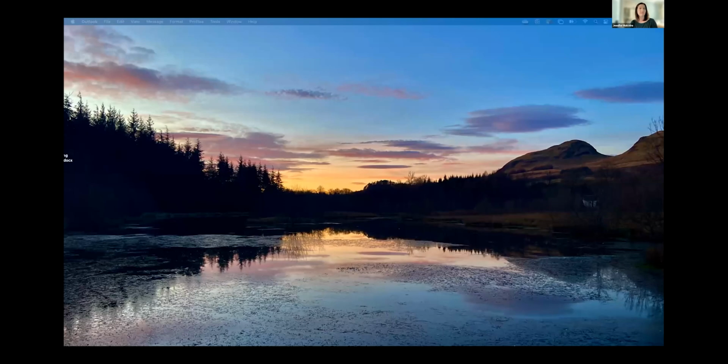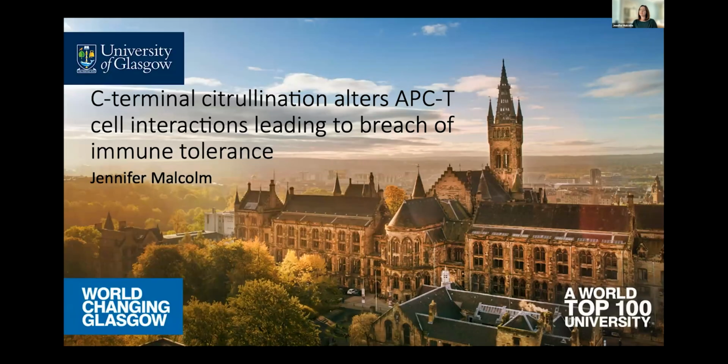Dr. Jennifer Malcolm completed her degree in microbiology at Glasgow Caledonian University, where she first sparked an interest in host-pathogen interactions in health and disease. She pursued this interest during her PhD at the University of Glasgow School of Medicine, Dentistry, and Nursing, where she identified how oral biofilm development in young children is accompanied by salivary immune responses.